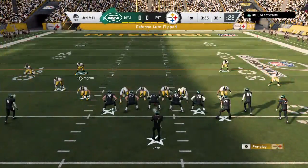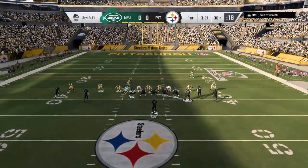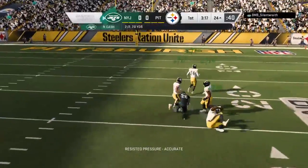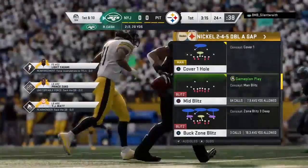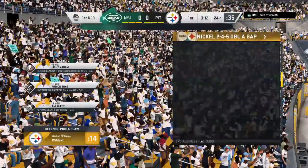Now they're coming up on play number 8 of this opening drive, but they're looking at a 3rd and long. Operating from the gun, Cash. Oh, he's able to outmuscle him here as he pulls it in. 14 yards is the pickup there and a Jet first down.